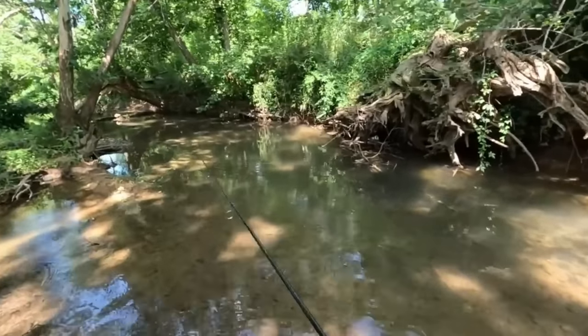If I want to go catch more fish, I can try different lures. I can leave if that satisfied my fishing for the day. So whatever I want to do next, I can do next.